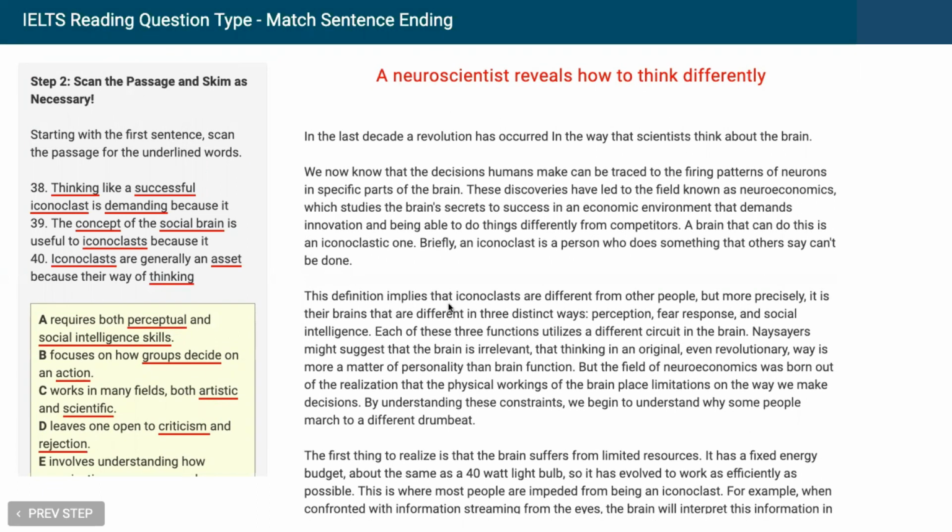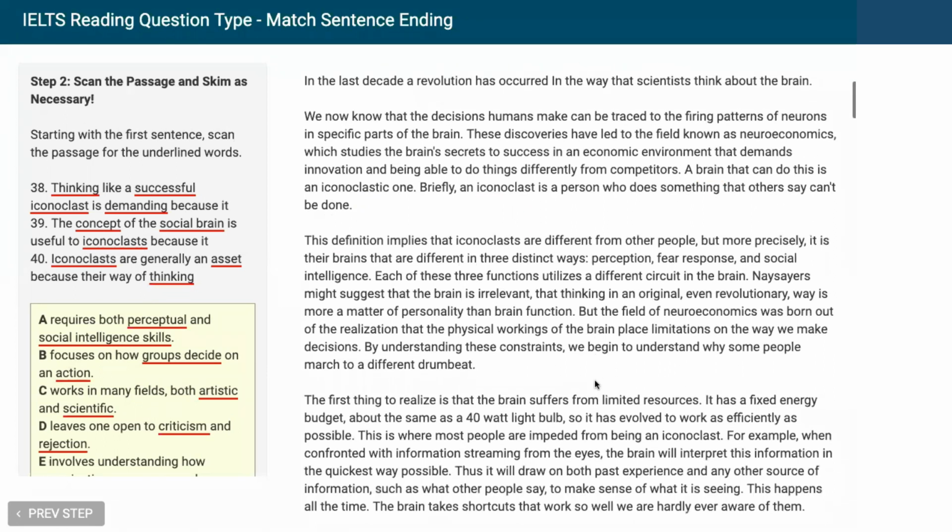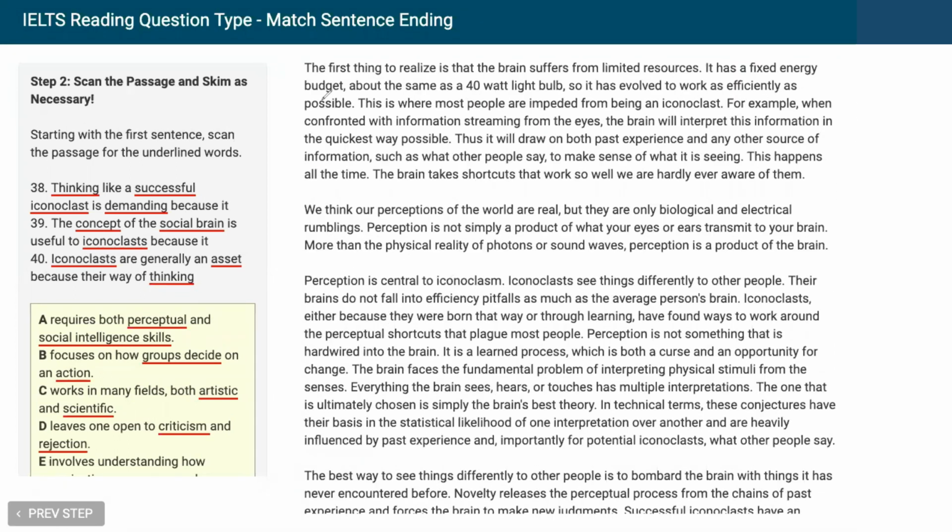So remember, iconoclast will be something that we're looking out for, and I already see it in the beginning. I see iconoclast here, I see the definition of iconoclast, and there's a lot of technical information. It's also quite informative, and it's not really giving me too much detail like what is included in these answer options and 38 through 40. So I'm just going to go ahead and clear and move down a bit more. Going to start up here again and just highlight some keywords as we continue downward.